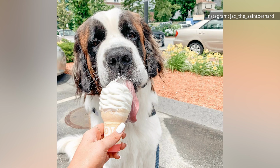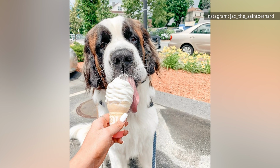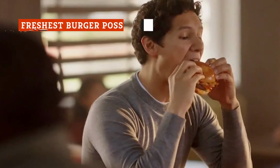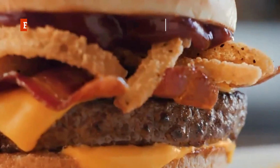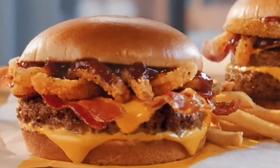But for the purists, a simple vanilla ice cream is more than enough of a treat. Do you want a guarantee that your burger will be fresh and warm every time you go to McDonald's? Of course you do. Luckily, TikTok user Drepeo has you covered.